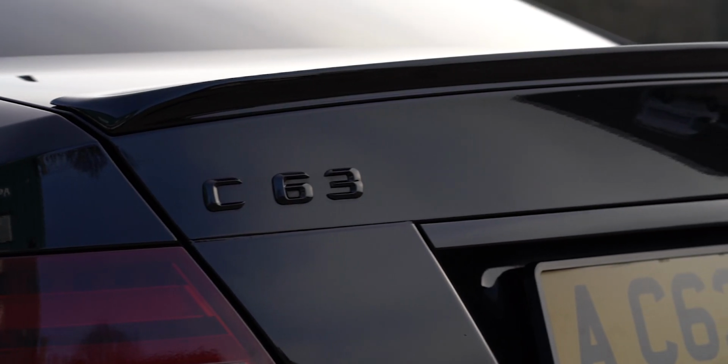Today we are heading over to EMP Performance in St Albans in my 2014 C63 AMG Coupe W204. Let's go.